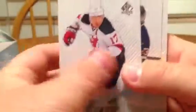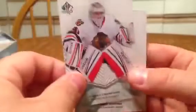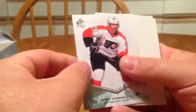Base. SP Essentials of Matt Duchene. And base. Nyquist is a rookie. I think that's the first one we got. Base and base. Harry Zolnierczyk. I've never heard of that guy. I will admit that. David Jones base.